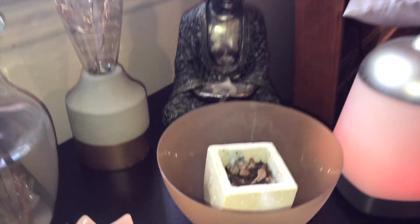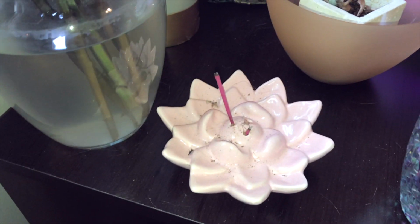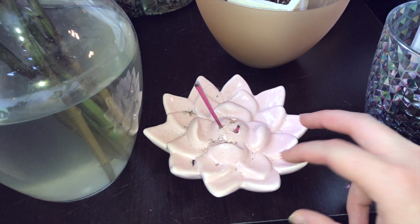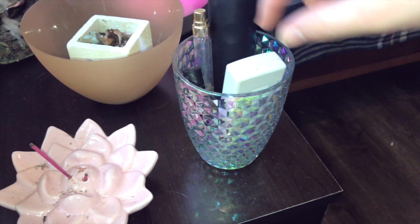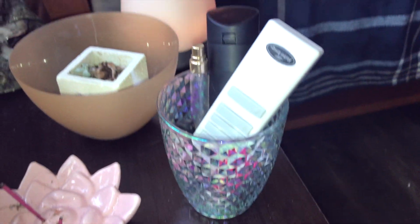Yeah, and then here's a dying succulent on the inside that I bought at a little shop in Atlanta. Here's an incense burner. Still got some incense in it. It looks really ugly because I just burned some incense on it, but it's really pretty. It's a lotus flower. And an iridescent cup, of course, the most beautiful. Oh, it's so pretty. I keep a little perfume in here, chapstick, my remote that turns off my bedroom light, and my TV remote also goes in here, so yeah.